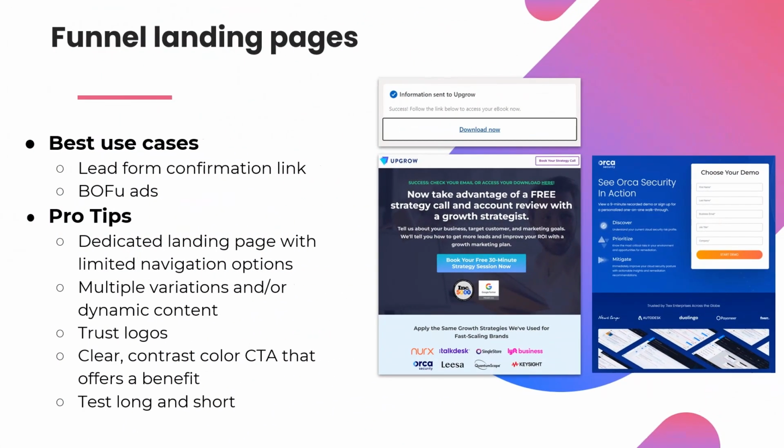Here, funnel landing page. There are 2 use cases for this page. One is the lead form confirmation link. So with the LinkedIn ad lead form, they sign up directly on LinkedIn. But then, as you can see in the screenshot, they have the option to just go ahead and click download right after they've already signed up. So you want to make use of that and have the option to go straight to the page after. Now you can also, for your bottom of funnel ads, as opposed to using the lead form, have them just click directly off site where you can give them a lot more information.